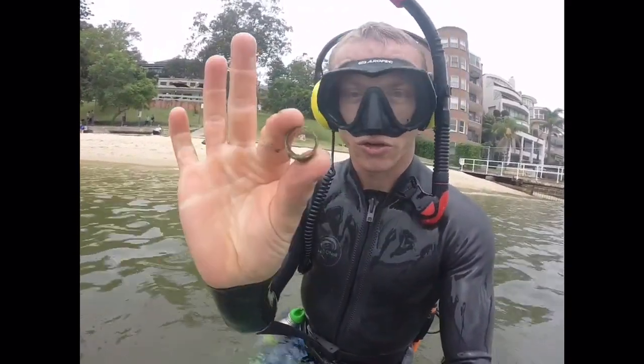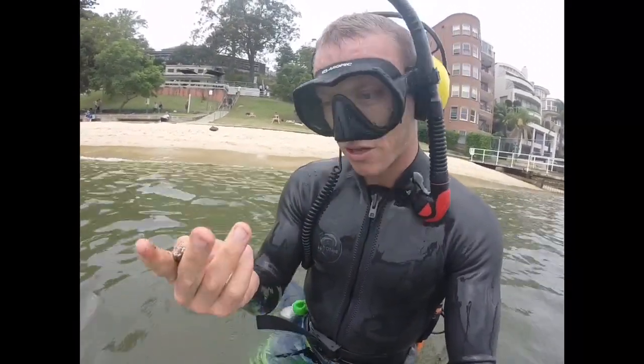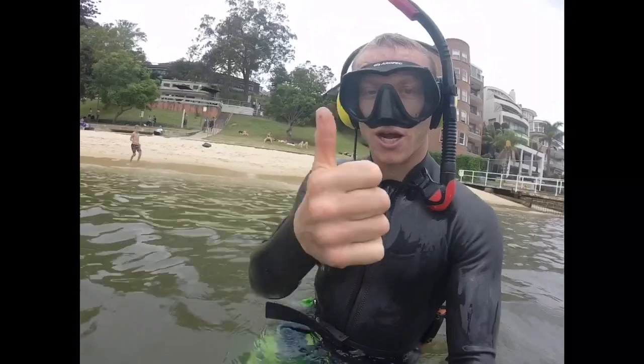Corroded, looking good. Looks like a kid's ring. It's not too bad. Yeah, all the stuff's coming off it. Definitely looks silver. I'll get it cleaned up, guys, and show you afterwards. Alright, get back into it.